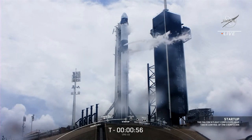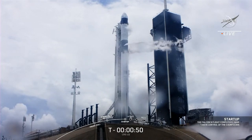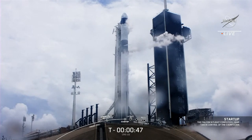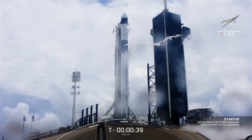Falcon 9 is in startup. Dragon is in countdown. Launch director, go for launch. Launch director polled stage go for launch. Flight.